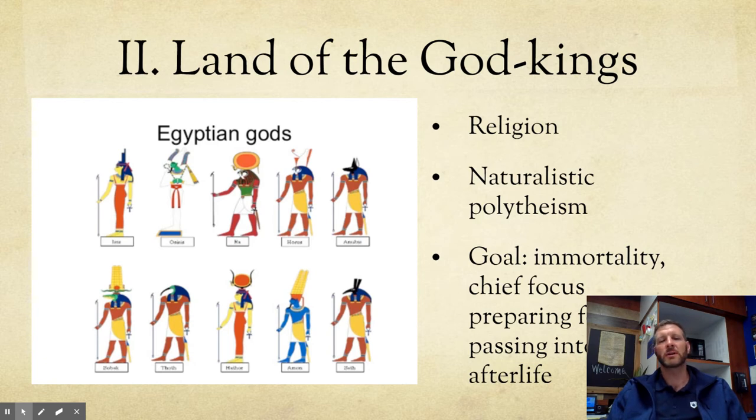And the central focus of the Egyptian religion was immortality. A lot of life was spent preparing for their deaths so that they could pass into the afterlife and live immortally. And we're going to be looking at something called the Book of the Dead, which was basically an instruction manual for how to enter the afterlife properly. Obviously, this leads to what we're talking about on the next slide, mummies and pyramids and all that interesting stuff. But again, to point out the same goal that Gilgamesh had, and the same thing that Adam and Eve lost. Their whole religion was about can we live forever?